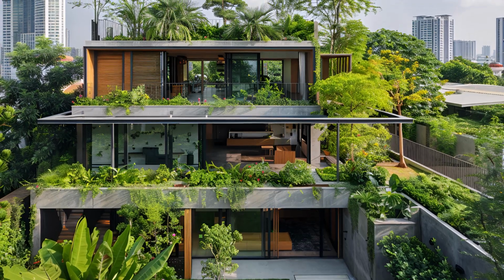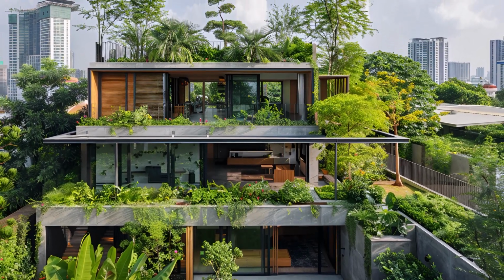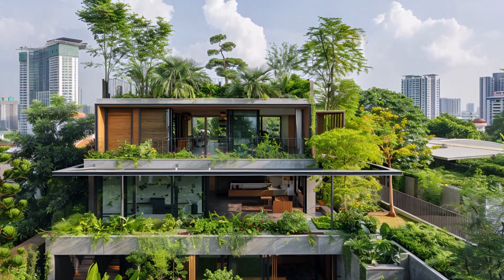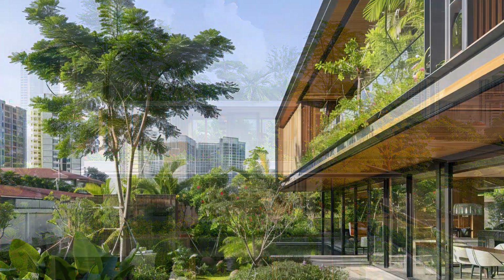This garden house is an invitation. An invitation to slow down, to reconnect with oneself and the natural world, right at the heart of the city.